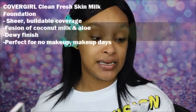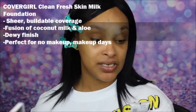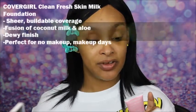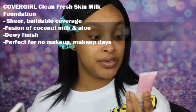Skin is primed, I'm going to go ahead and jump straight into the foundation. First, I wanted to show you the lightest and the darkest shades, and also tell you some claims, what this foundation is all about. So this is the Covergirl Clean Fresh Skin Milk Nourishing Foundation. It is formulated with coconut milk and aloe extract. It blurs imperfections, evens out skin tone. It has sheer to buildable coverage and instant and all-day hydration.